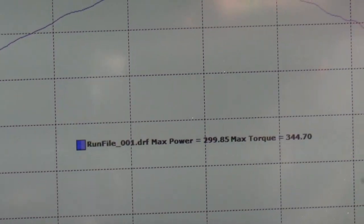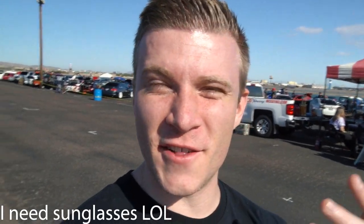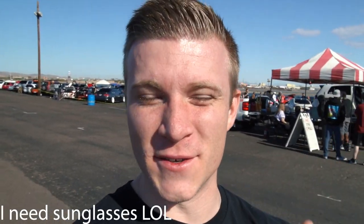Let's see, am I close? 299. Dude, that's a healthy torque. My car's already been on a dyno, but watching other cars on a dyno is making me want to spend 40 bucks and put it on a dyno again. I already know what it makes, but it'd be kind of cool just to put it on a dyno for the show, right? I don't know. Maybe I will. I probably won't.